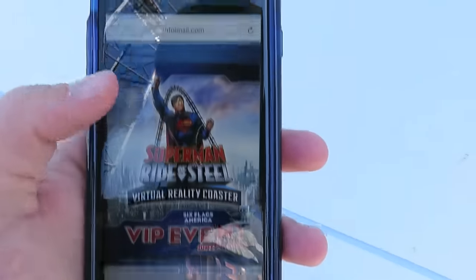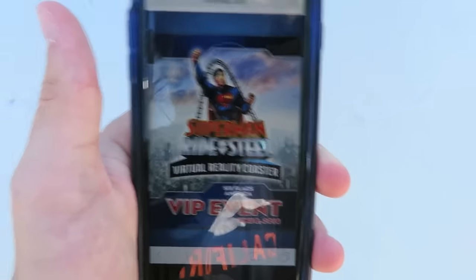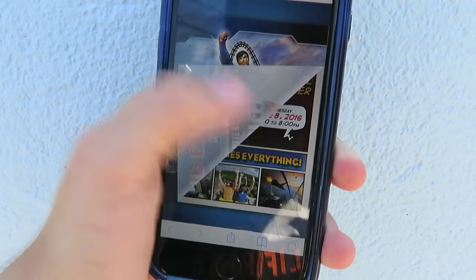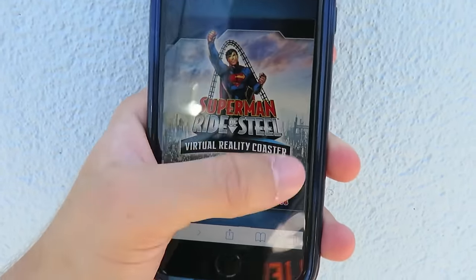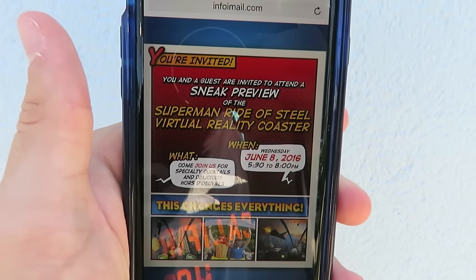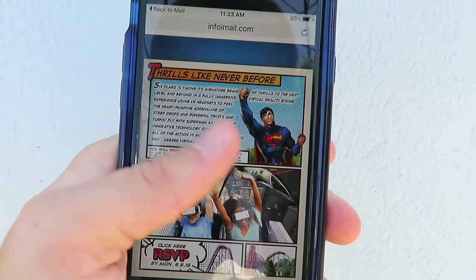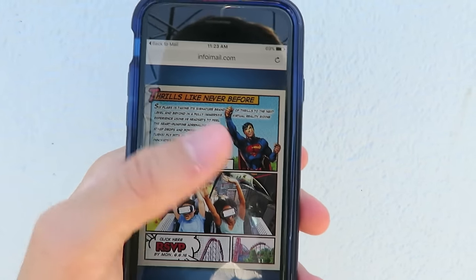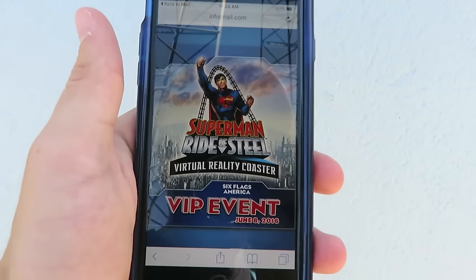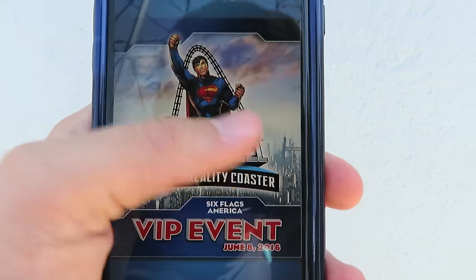Alright, so it's loading up here. It is a pretty cool invitation. It says the VIP event, it was yesterday, and you can open it like a newspaper, like you're flipping the page. Or you can do it from the top. I got invited, and they had all this cool stuff. I'll have to put some pictures in the video, but they had cupcakes and all this cool Superman stuff. Superman was there too, and the CEO of Six Flags. So I had to miss it, but they might be able to do some filming later on for me. But yeah, the VIP event.